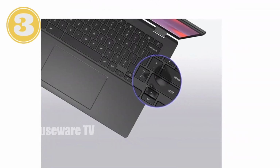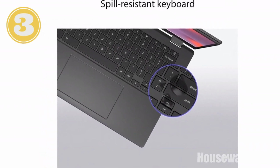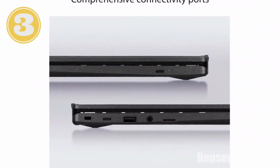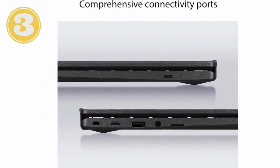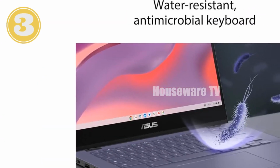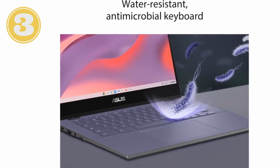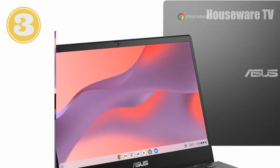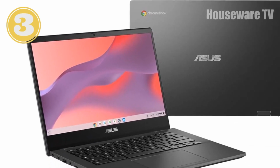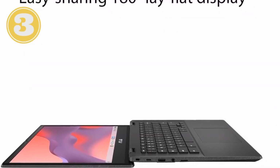The high-definition webcam with face lighting adjustment is another thoughtful addition, especially in an era where video calls have become the norm. This feature ensures you look your best during meetings, no matter the lighting conditions. Battery life is a game-changer for many, and ASUS doesn't disappoint here. With up to 14 hours of battery life, the ASUS Chromebook CM14 ensures you can work or play throughout the day without needing to recharge, making it perfect for on-the-go users.